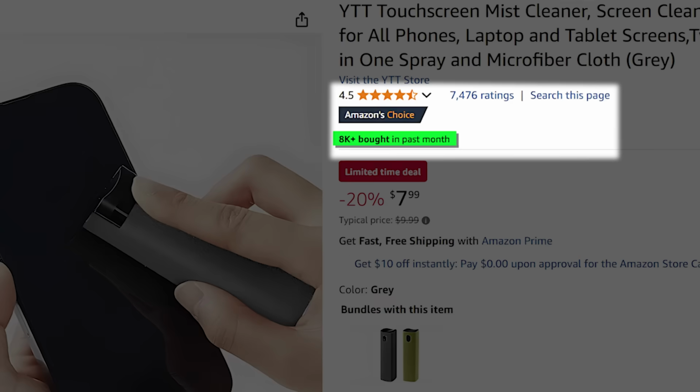I also think this would be an excellent gift idea that most people do not have in their possession. They would get this item and say like, what is this? And then they would use it and they wouldn't want to stop using it. At least that's how I felt. Over 8,000 people have purchased this product within the past month, and there are over 7,000 ratings on it.